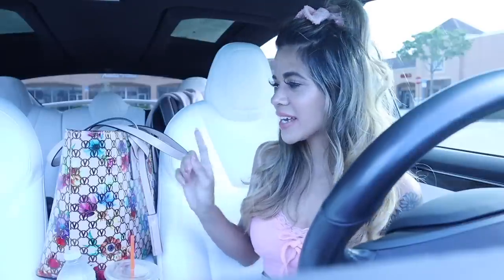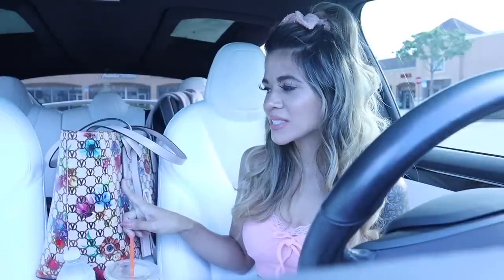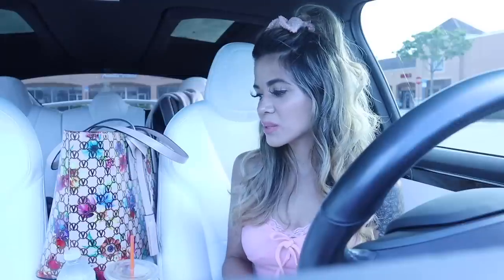So real quickly, I am wearing my new Valentino purse. I love it so much with the flowers, and I really want to look for the matching wallet. If I can't find it, I'm going to pay full price for it because I love this purse. Honestly, it fits my aesthetics for this summer, and it's really pretty for the springtime next year.